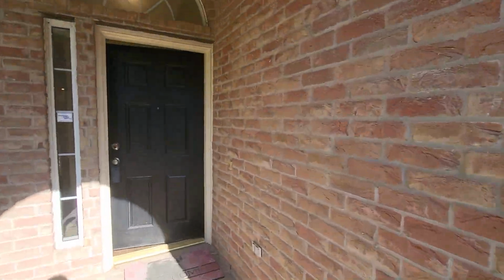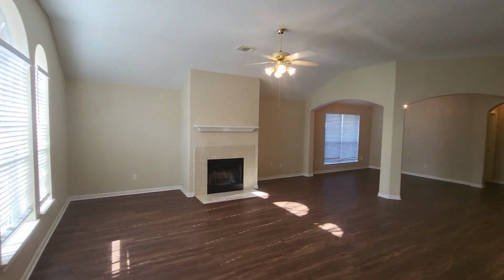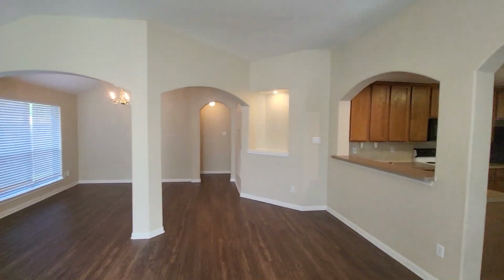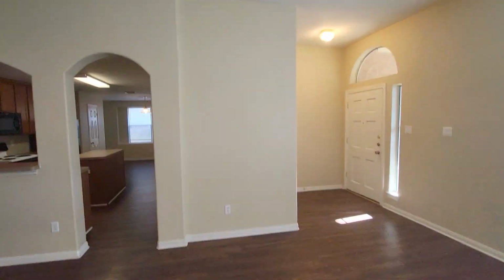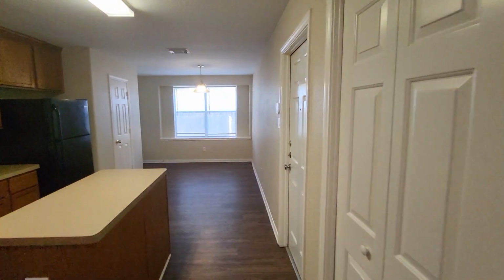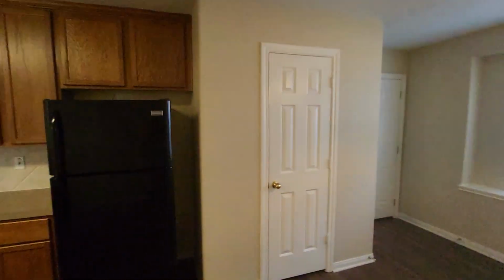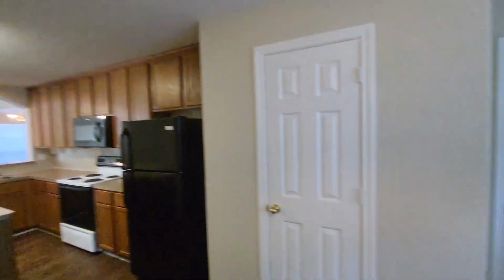We'll go on in. Since we're over this direction, we'll do the backyard because the door is actually off the kitchen here. Then we'll come back in and do the garage and the rest.